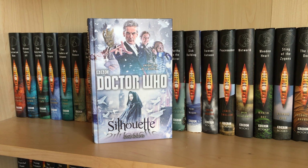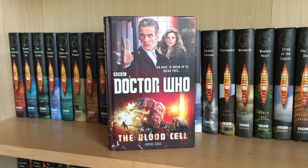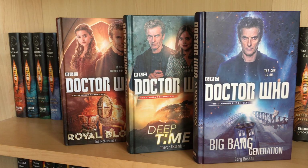Then we're on to the 12th Doctor and back to some more interesting and dynamic cover designs. He gets a second adventure with the Paternoster Gang after his single one on TV, with Silhouette. Then there's Crawling Terror, The Blood Cell, and the Glamour Chronicles trilogy, which, as I said earlier, ties back into Gary Russell and Una McCormack's earlier 11th Doctor books, and forms a kind of loose trilogy themselves here surrounding the mystery of the glamour. I think this sort of thing was a very bold choice for the books. I really liked it, but as they haven't repeated it since, I'm guessing it might not have sold that well.